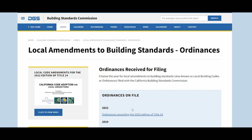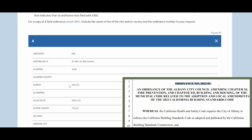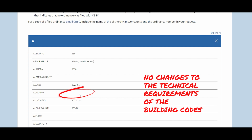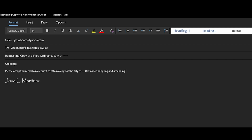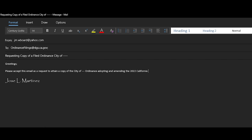And it is in this site where you can find a list of all the California jurisdictions. And if a jurisdiction has submitted changes to the codes, then you will see the ordinance number of the jurisdiction. But if you don't see a number, it likely means the jurisdiction did not submit any changes to the codes. However, to confirm and/or to get a copy of your local building department's ordinance, this site includes an email that you can use to request a copy of your building department's ordinance.